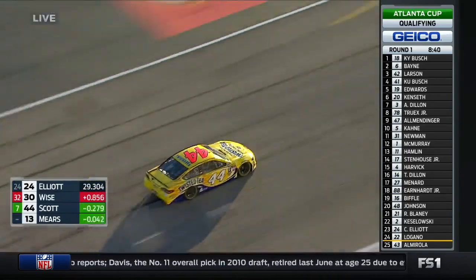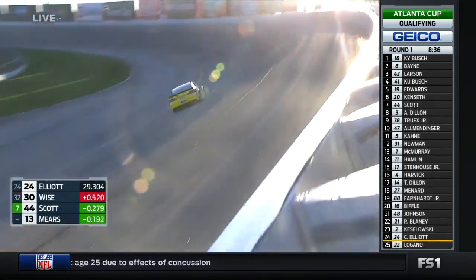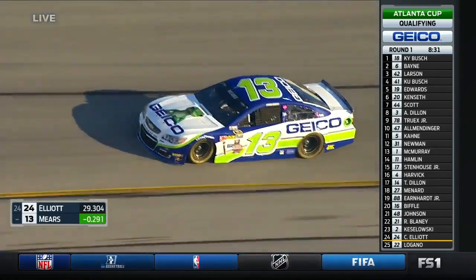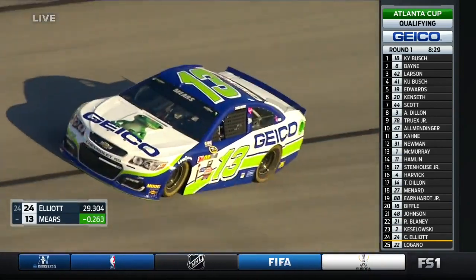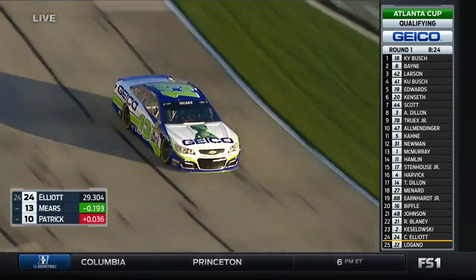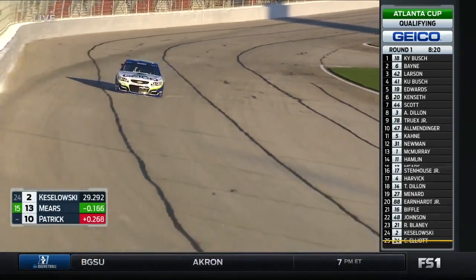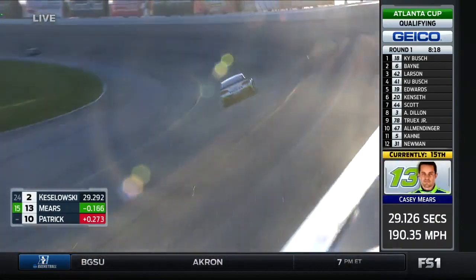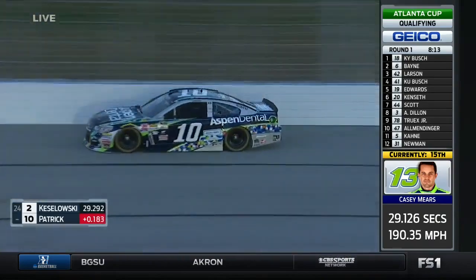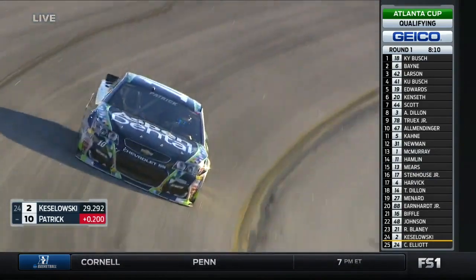Josh Wise, 31st. Jeffrey Earnhardt, 32nd. Brian Scott, the rookie, times in 7th. He's the second fastest Ford. And that will bump Logano out of round 2, and it moves Chase Elliott to the hot seat. Here's Casey Mears. Yeah, and that's the 24th spot right there. You see him down a couple tenths on Keselowski. Mears is in 15th. That bumps Chase, and it moves Brad Keselowski to the bubble. Those guys got to go back out. The 2, the 24, the 22, they've got to go back out.